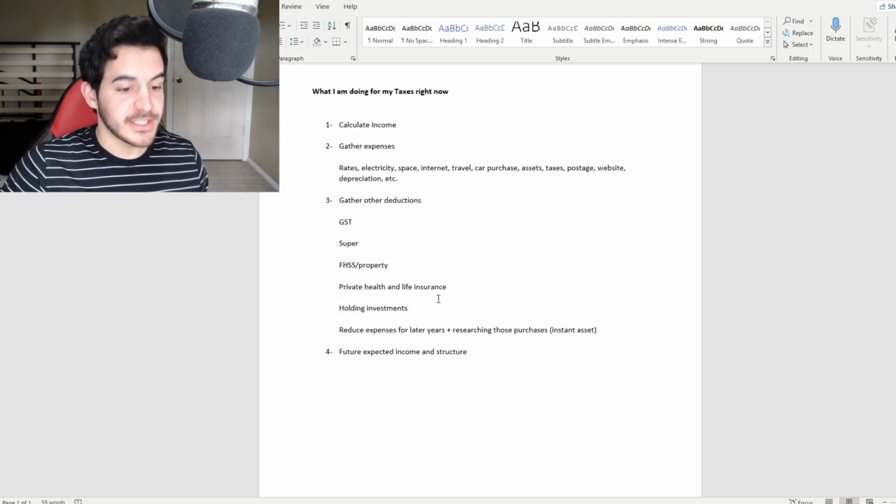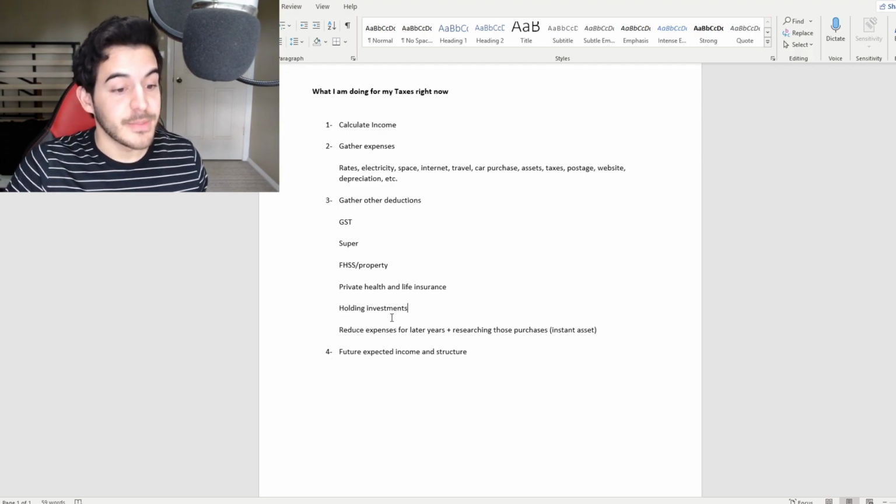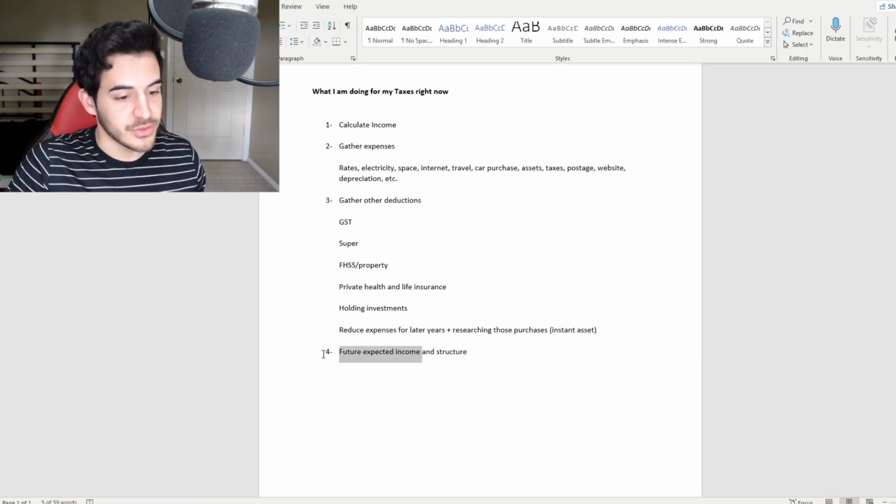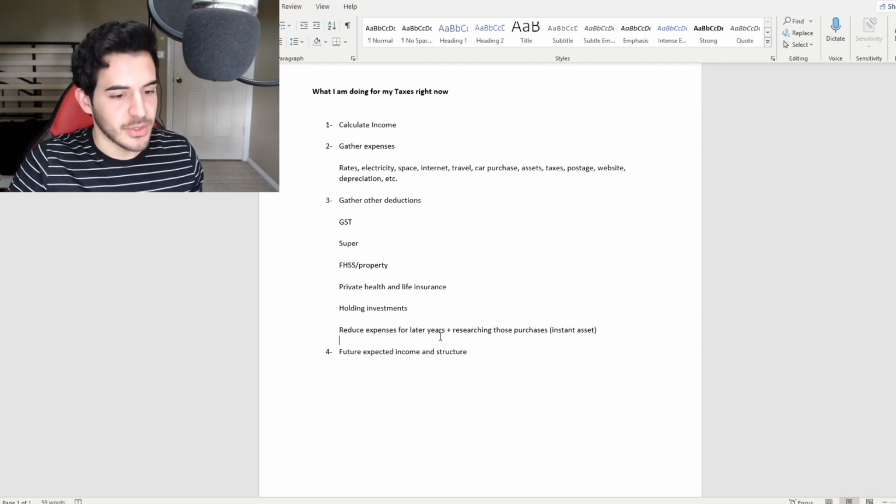And the next one I've got here, and this is the thing that's been taking the most amount of work and the most amount of time has gone into, and that's reducing my expenses for later years, and researching for those purchases. So essentially what this means for me is two things. Not only am I reducing my expenses for later years, largely because I believe my future expected income will be less than this year by a significant margin, but also because there's a lot of other benefits. So let me explain in my specific circumstances what I'm doing.